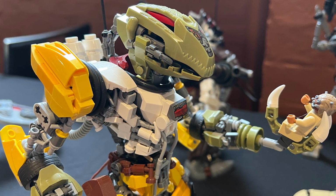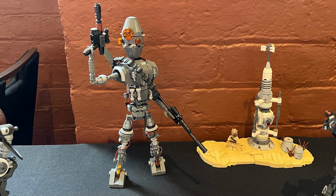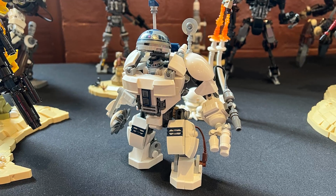Very clever part use. This IG-88 mech could honestly just pass as a larger scale IG-88 character build. It is a mech much like the other ones, but it's cool that it kind of works either way. But honestly, all of these mechs look super cool.